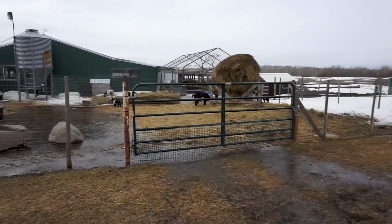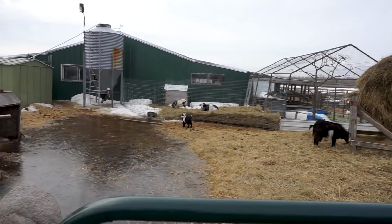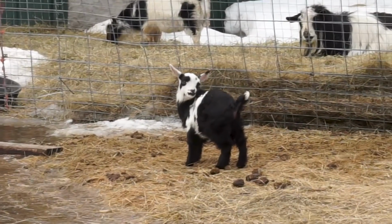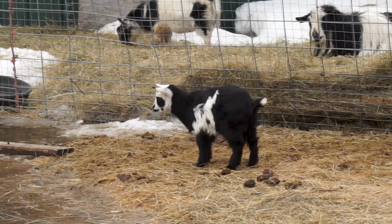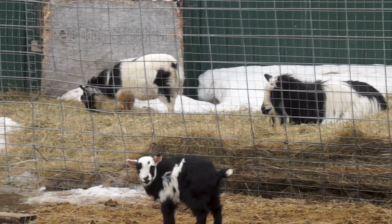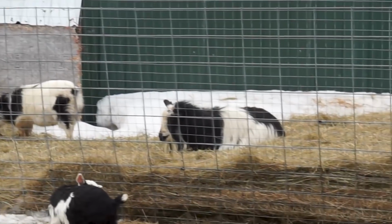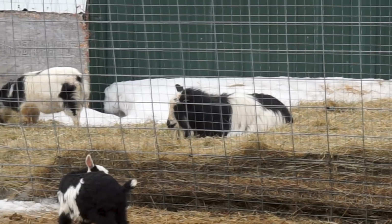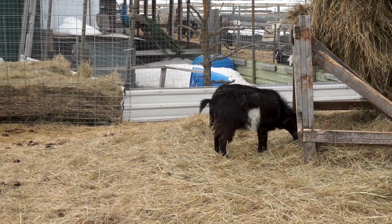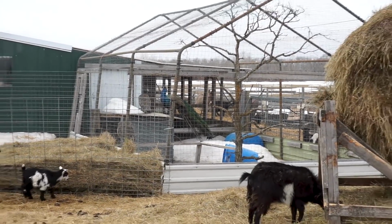And here are the goats. Oh, look, there's a little one there. I believe they are pygmy cross goats. You can see that one in the back has long hair, but they're about the same size as our pygmies. And then a couple of peafowl over there.